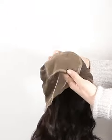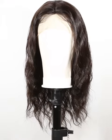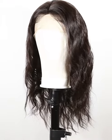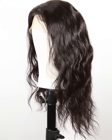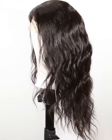Mostly, our wigs are coming with freestyle. If without special instruction, you can part from anywhere. If you want right part or left part or central part, please let us know. We will prepare for you specially.